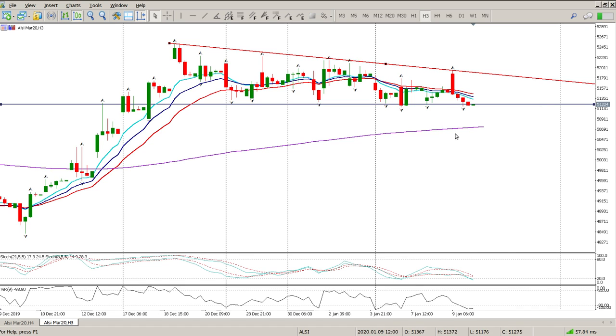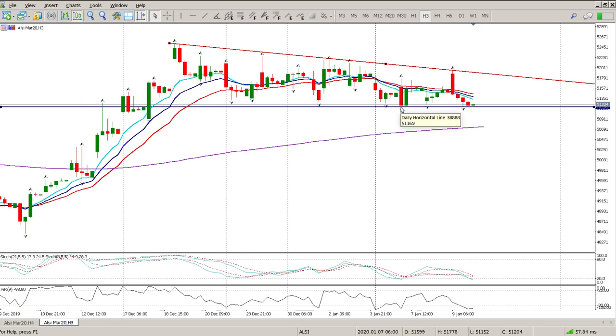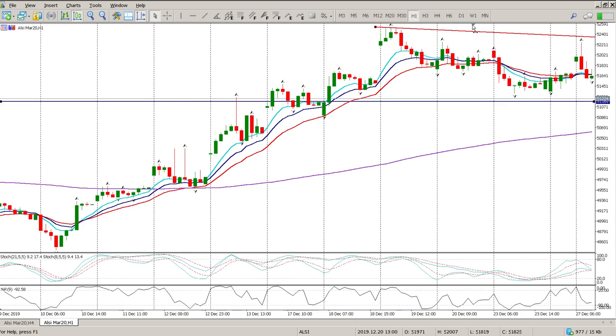So what we're looking for is a 3-4 hour close below this level, below the lowest point. It will be this one here. Okay, so if we can get a 3 or 4 hour close below that, that should give us some indication of what's going to happen. And I think what will happen is, if it does break out, it'll rally down, close this gap, bounce off the 200 EMA, come back to test the breakout, and then continue to the downside.